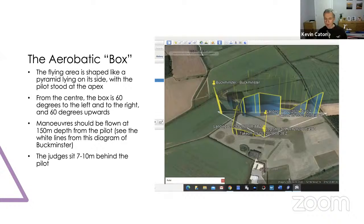The white triangle, effectively superimposed on the terrain, is the box from side to side. So the pilot stands at the apex of the triangle, and the box is marked out 60 degrees to the left, 60 degrees to the right, and what you can't see on here is it's also 60 degrees upwards into the sky. So it's like a pyramid that's tipped onto its side with a pilot stood at the apex.